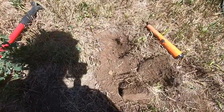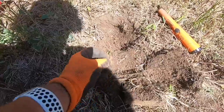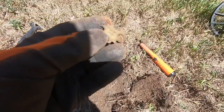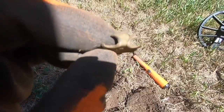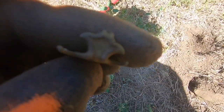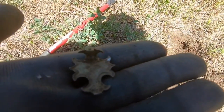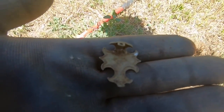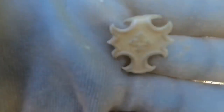All right, ringing up 12, 11. This is an absolutely beautiful piece, and it is a pendant. I'm hoping you can see this. That rang up really good, guys. That's like gold ring up. That is definitely the find of the day as far as I'm concerned.